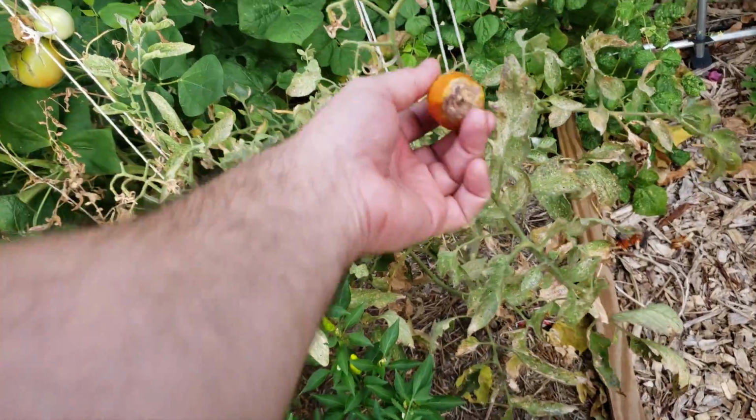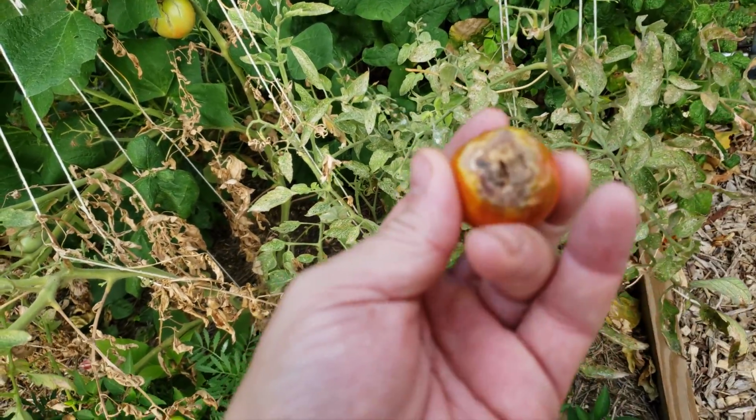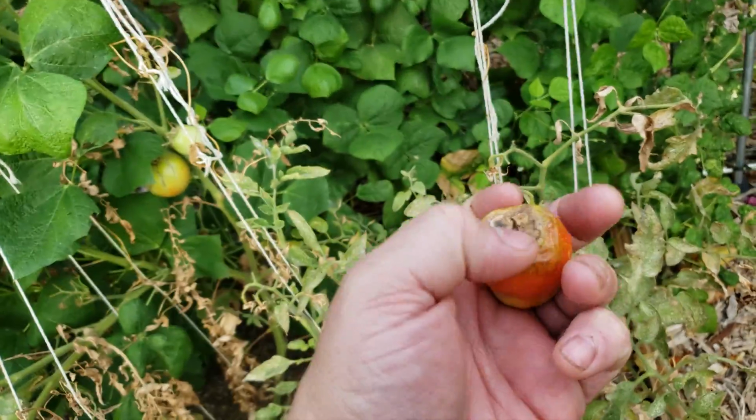See, right here is a little bit of not enough calcium in there, so I'll have to make sure it's getting the nutrients when it gets that bad end that the tomatoes get.